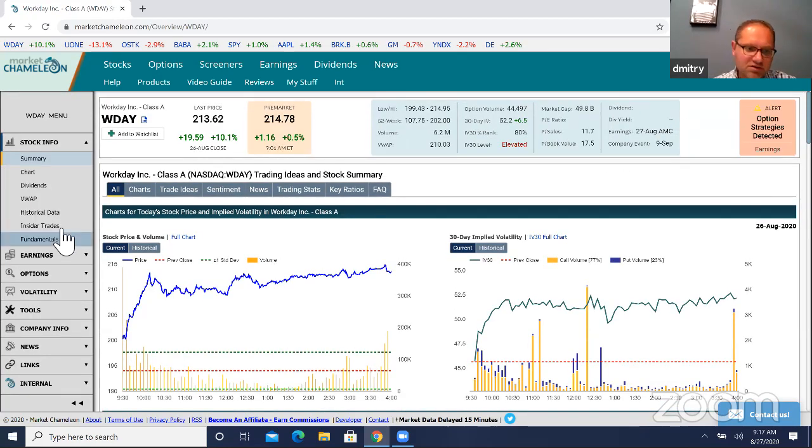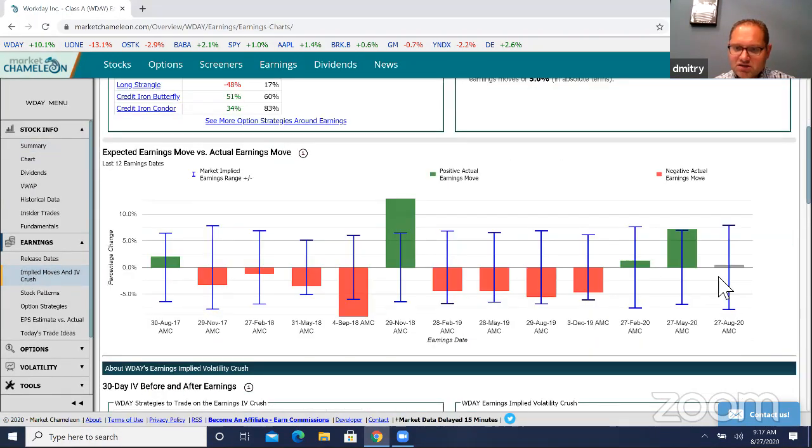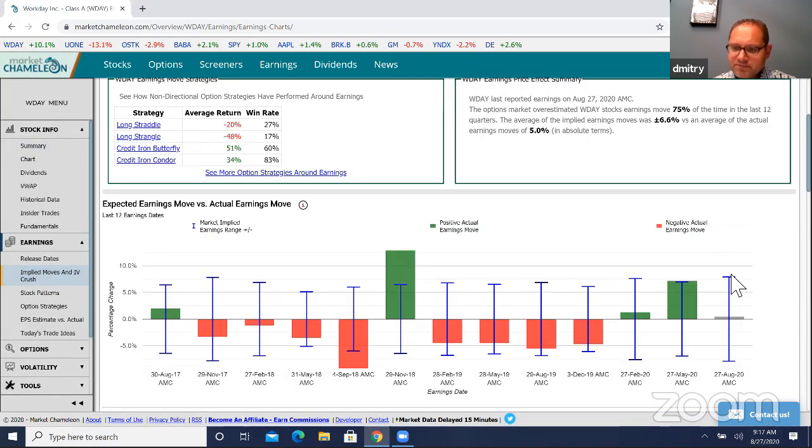So let's take a look at WDAY from this perspective. Let me just move this. So here's WDAY. So these bars over here, this shows you what the options were implying to move up or down in either direction.